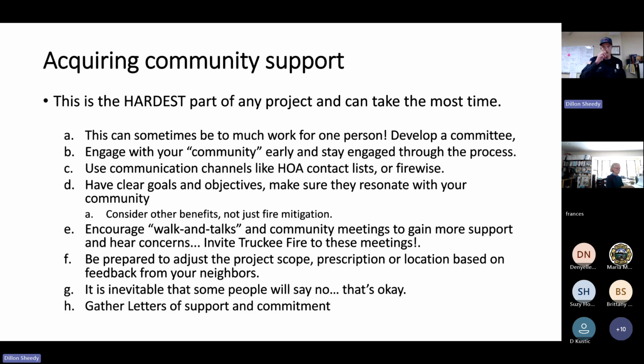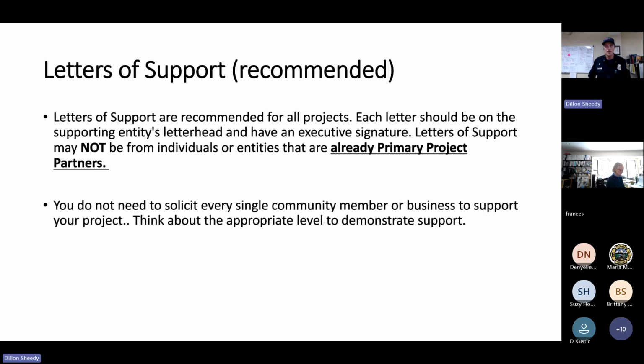So let's talk about those. Letters of support are recommended, they're not required. And these are letters from supporting entities, supporting neighbors that support the project. They are not from individuals or entities that are already primary project partners. And we'll talk about what a primary project partner is.